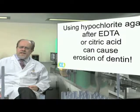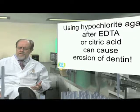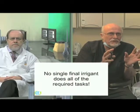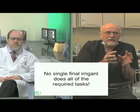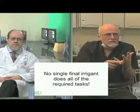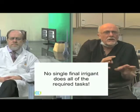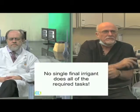So basically it would be great if we could do this without any negative impact on dentine, and optimally actually avoid the third irrigation. What is the possibility of actually creating a solution that can do it all, that can give me exactly what I want, get that smear layer out of there, kill my bacteria, create a clean surface, and it's not going to cause the erosion that you so beautifully portray. As a clinician, I'd love to have something like that.